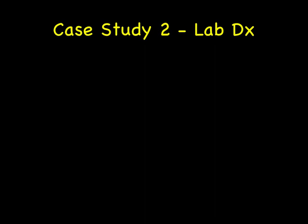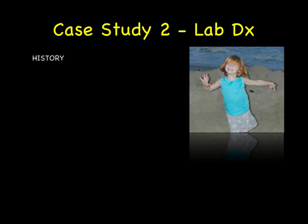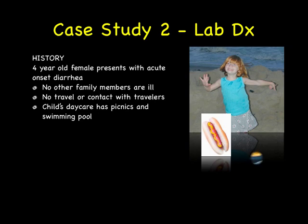Hi, doctor. I'm here because Rebecca's got very bad diarrhea. It came on a few days ago. It's the worst I've ever seen. No other family members have been ill. No, she hasn't been traveling anywhere, and no one that I know has been traveling that's had contact with her. Yeah, she's just been doing her regular activities. She's been going to daycare. She goes every day. They have picnics there. They swim in the swimming pool.